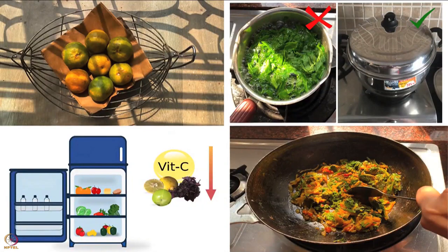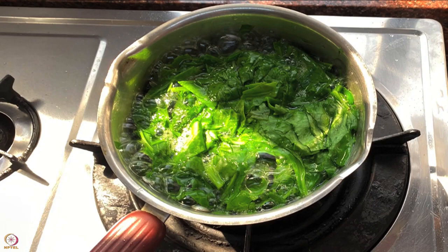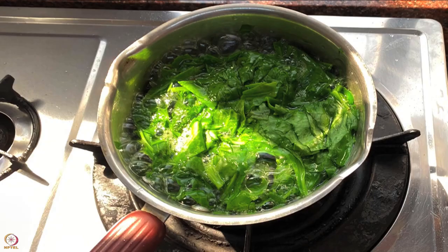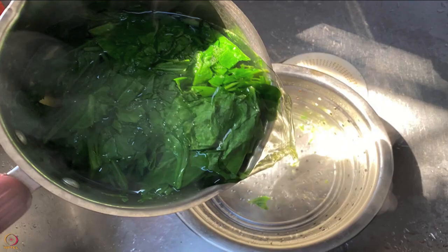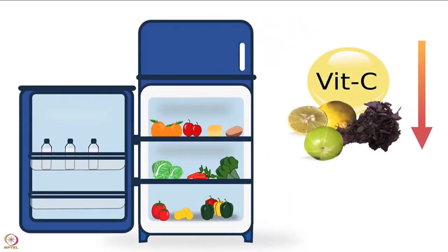There are certain factors which decrease the vitamin C content of the food. It is sensitive to heat and water. It is lost if cooked at high temperature or exposed to prolonged sunlight. Cooking in excessive water and discarding the water also results in loss. Storing food in the refrigerator for a long time reduces the vitamin C content.